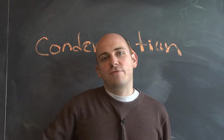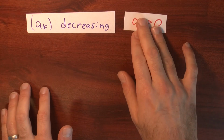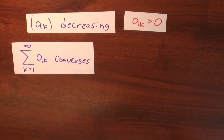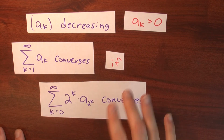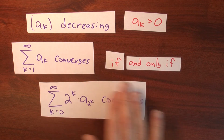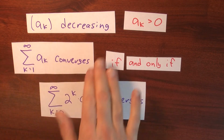Let's summarize the theorem. Here's a statement of the Cauchy condensation test. If you've got a sequence which is decreasing and all of the terms are positive, then the series, sum k goes from 1 to infinity a sub k, converges if the condensed series converges. That's what we've just proved. And in fact, it's an if and only if. So the fate of the condensed series is exactly the same as the fate of the original series.